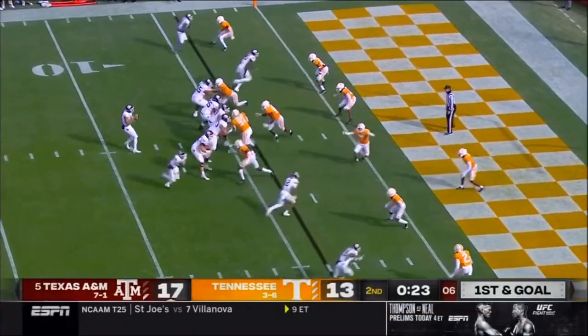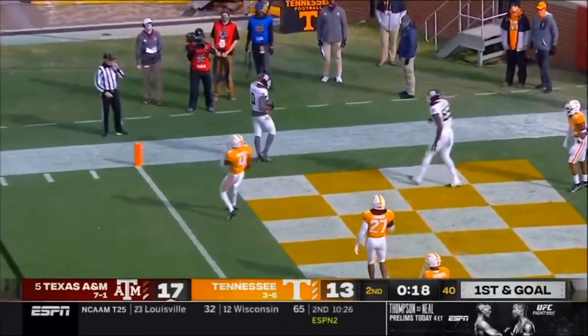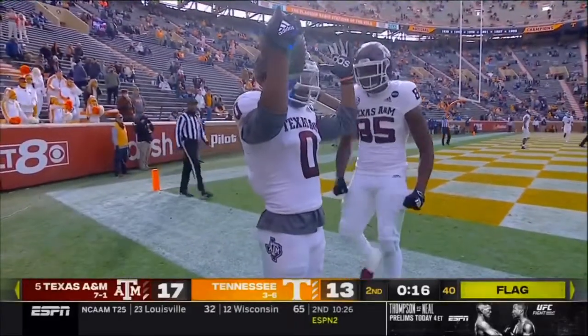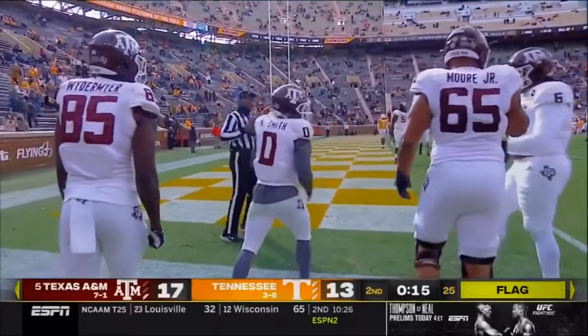Mond, touchdown. Wide open, Anaya Smith. He didn't miss him that time. There is a flag down at the line of scrimmage.